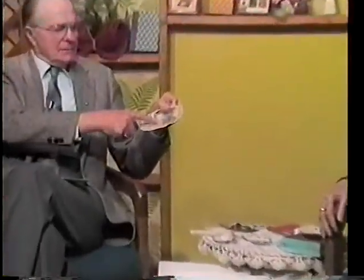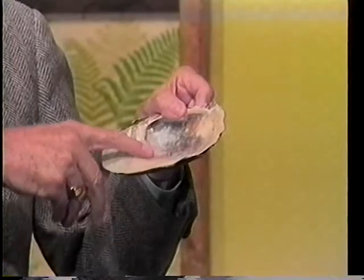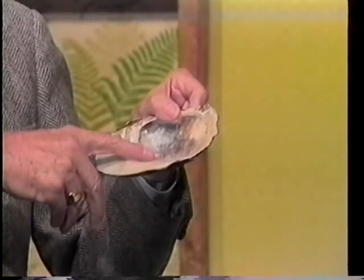Oh yes, you have a washboard there. Now you notice how rough that is on the back of it. That's why they call it a washboard. As you see on the inside, there's a lot of iridescence. This type of shell made a very good iridescent button.